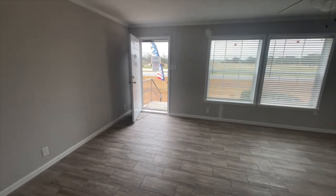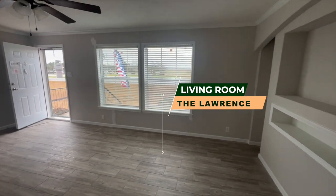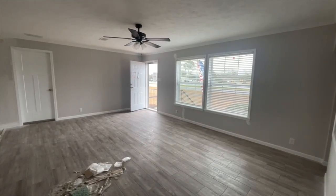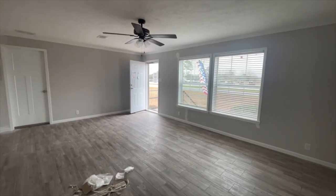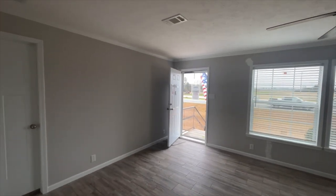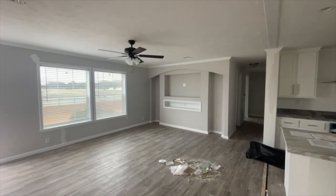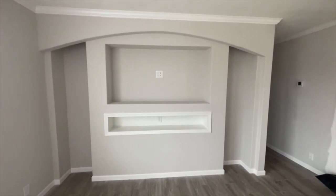I'm so excited to bring you this tour, you guys. We're going to get started here in the living room. Please look over any trash or anything that you see on the floor. They're still putting this home together, but it was so pretty, I thought I'd show it to you anyway. The first room we're going to take a look at is this living room. I love the feature wall. Some of the standard features in here are vents in the ceiling, ceiling fan, just a lot of open space in here. I'll give you a moment to look around the living room and then we can move on with the tour.